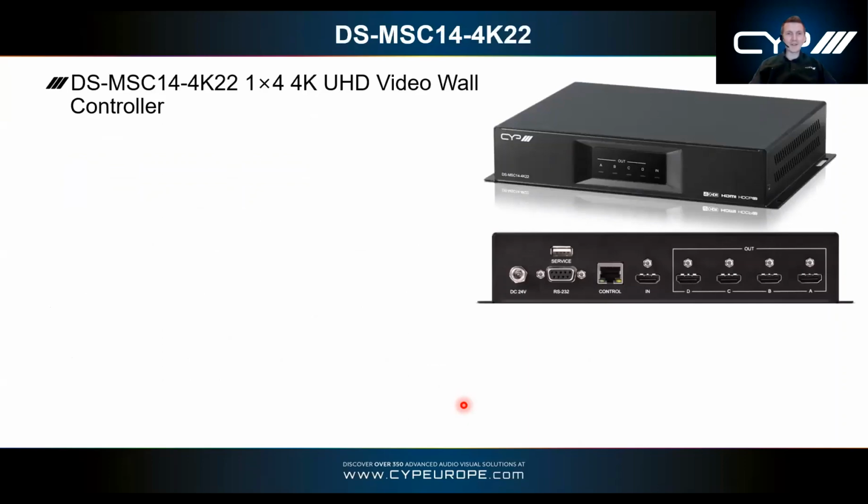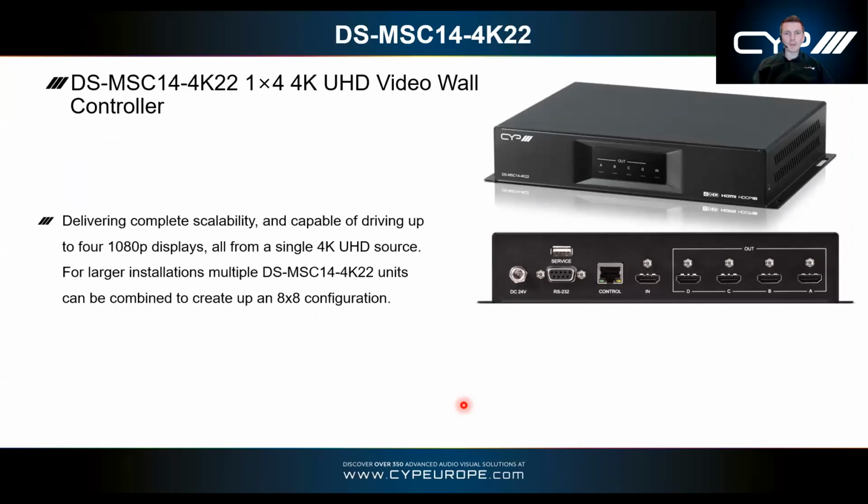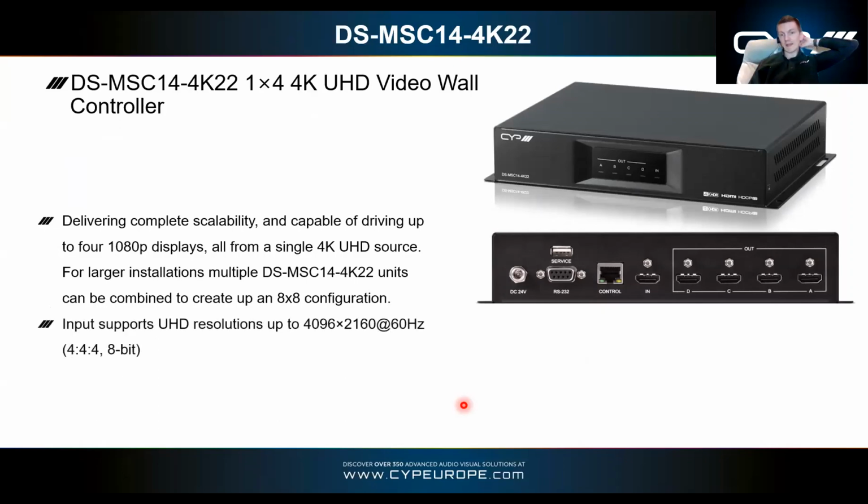There we go. So that's a great new unit to the range. And again, meeting rooms sometimes would have a video wall configuration. So we spoke about one earlier with AV over IP, but we are just launching as well this brand new 4K supporting video wall controller. So it is a 1 input, 4 output. So you can instantly create a 2x2 video wall with this unit, or you can use it with additional units of this to create up to 8x8, Kev?